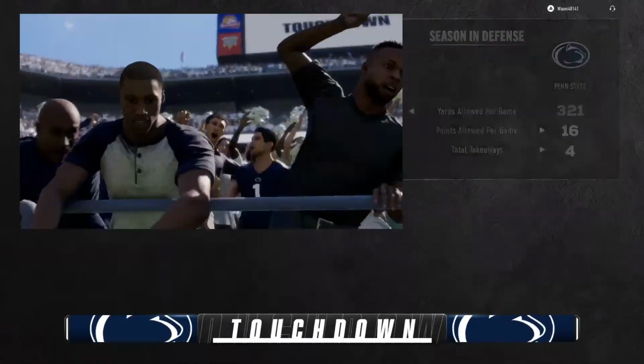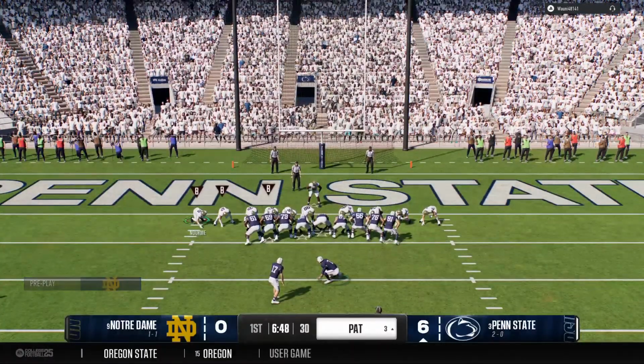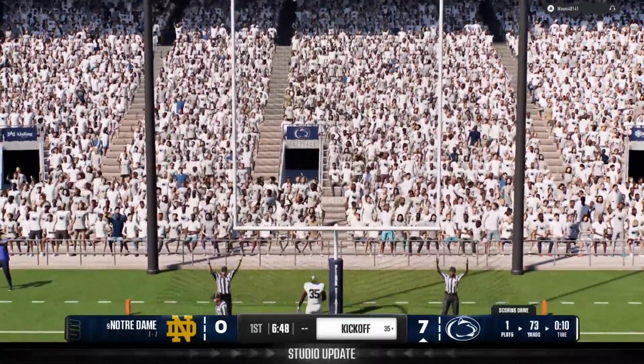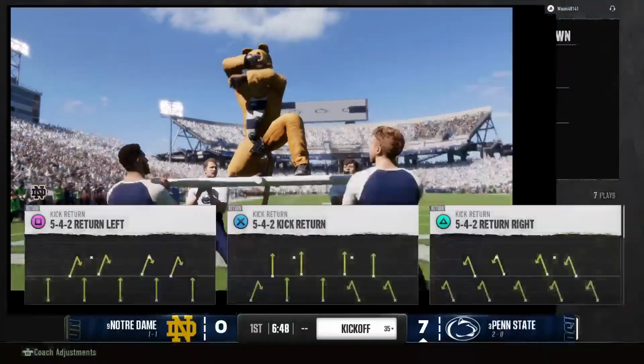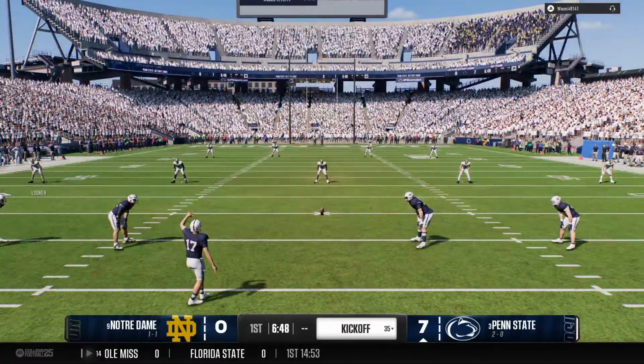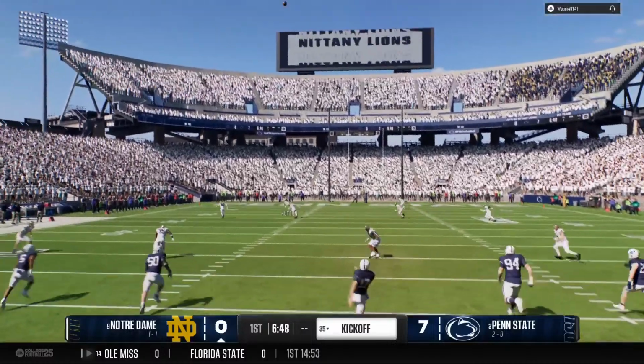And all the film work that they've done to get ready for this game, here we are in the opening drive. They see exactly what they thought they might see based on their film work. It pays off, and this back had a ton of space to show you what kind of speed he has. And the PAT is good. The kickoff team on the field now as they get set to send this one away.